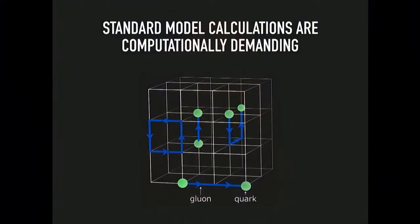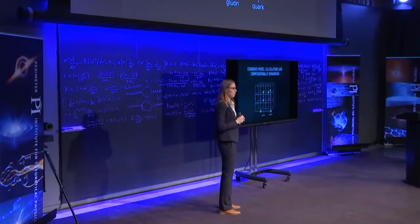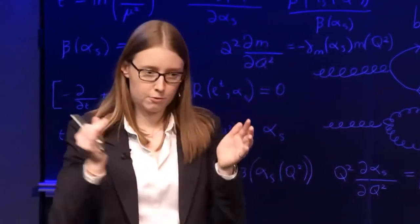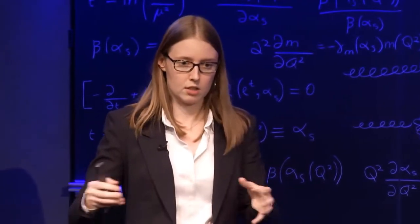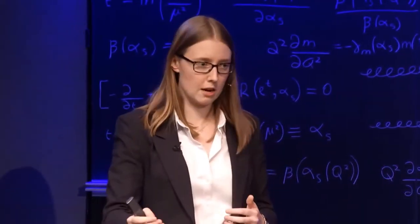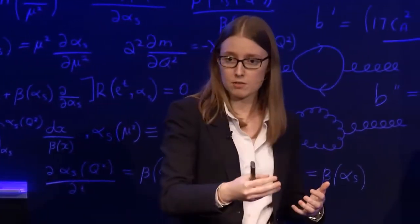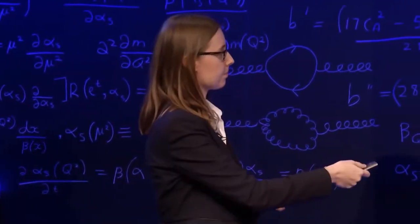Although the theory is so elegant, I still can't sit down and calculate something that I might like to know by hand from the standard model. Let's say the mass of the proton. We just don't know how to do the maths, how to solve those equations. What we can do is to put the theory onto a computer. Essentially, we discretize the theory, put it onto a four-dimensional space-time grid. That's 3 dimensions for space and 1 for time. And in that formulation, we can calculate things from the theory, like the mass of the proton, on a computer.